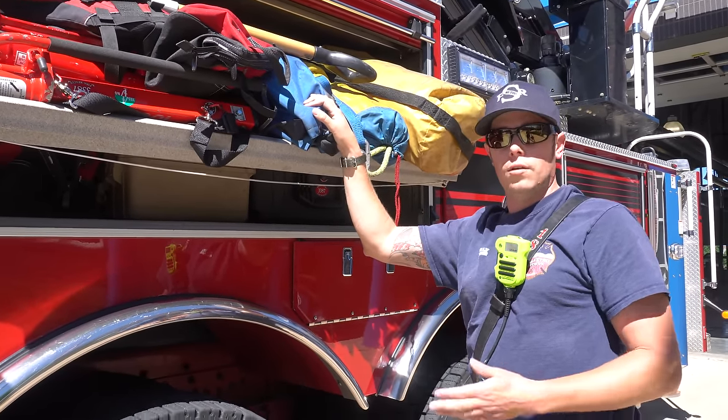This is the Charlie firefighter seat. This is the seat right behind the fire officer up front. Again, they have all their equipment. They have their air pack readily available so they can get off the truck quickly and go to the call.